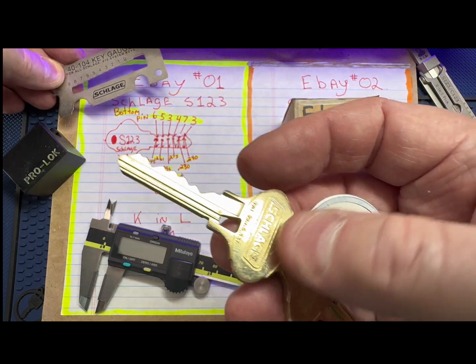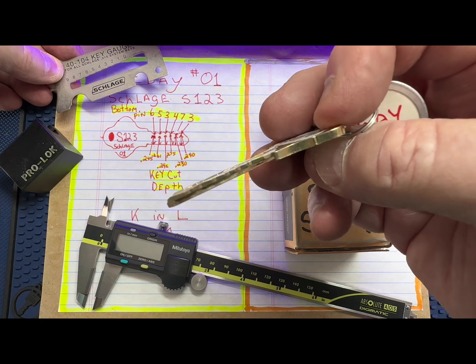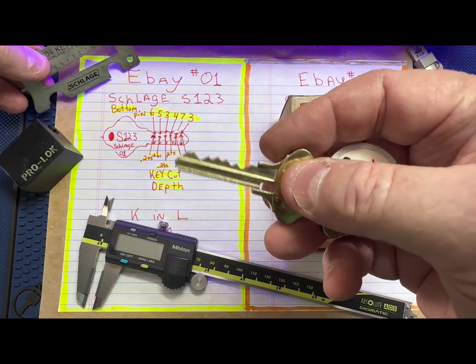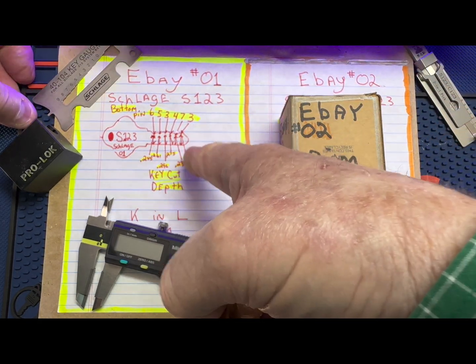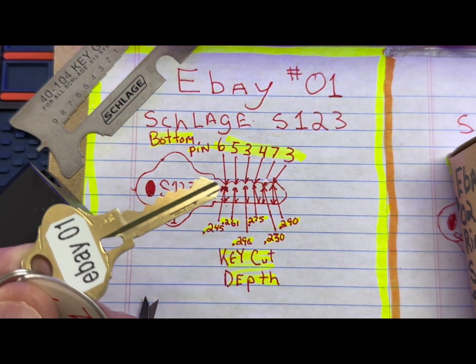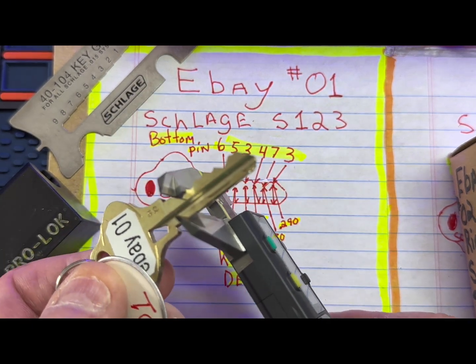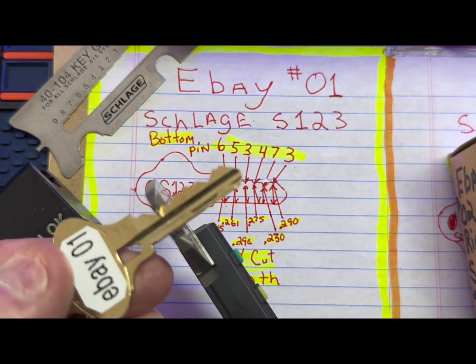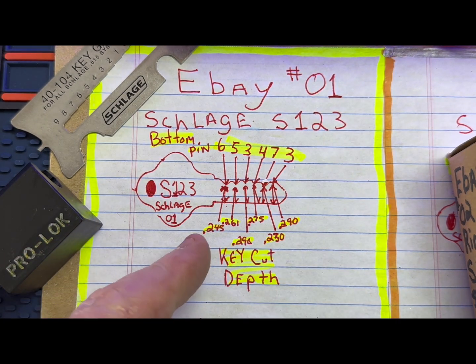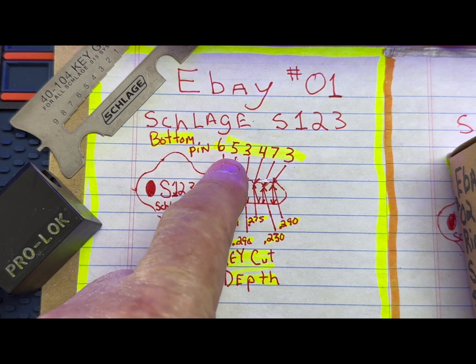Although if he's got an ITL machine, he could have had S123 and cut them with an ITL machine. I wouldn't really know if he did it. But they are dead on the money, guys. So this key right here, it mics out with your vernier calipers. If you measure from the back of the key to the depth of the key, the first measurement is 245. That's dead on. And it's a number 6 pin.